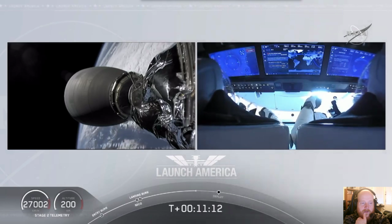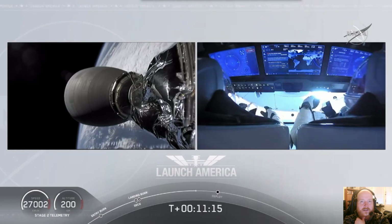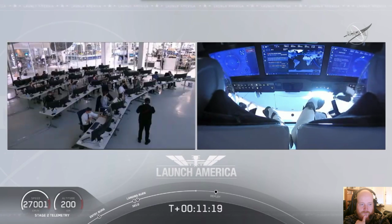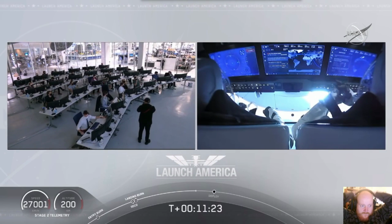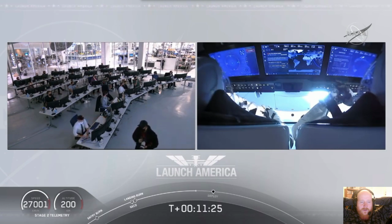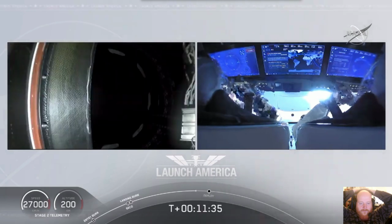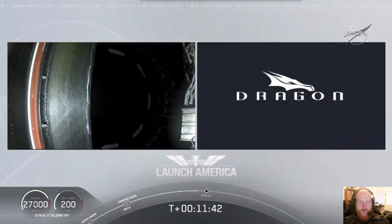Such cool views. This is history in the making, guys. We are seeing it right now. Doug on the right screen, inside of Crew Dragon, out in space. Already 200 kilometers over planet Earth, a little over 124 miles, traveling in excess of 27,000 kilometers per hour, or about 16,000 miles per hour. Coming up on the deploy point.